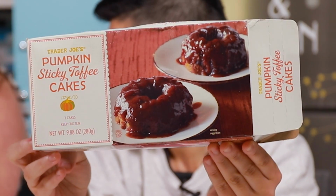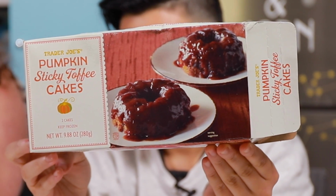And if you absolutely suck, you are penalty box bad. You don't want to be there. We decided to do the cooked food first, so the first thing we're going to be trying. Oh, we're just hitting it off the gas. First item we're going to be trying is the Trader Joe's pumpkin sticky toffee cakes.